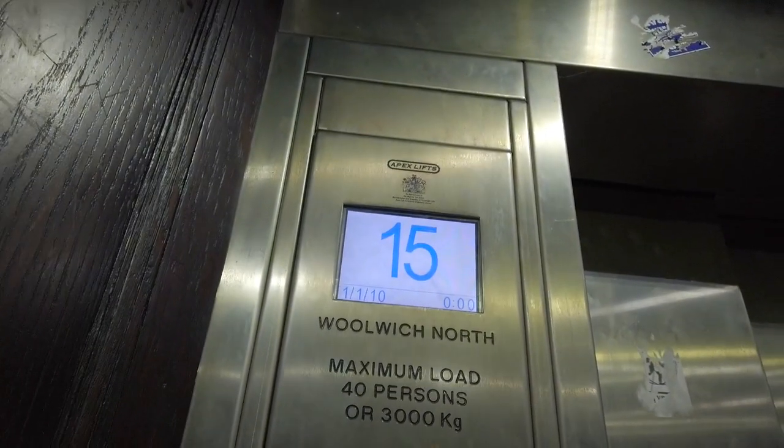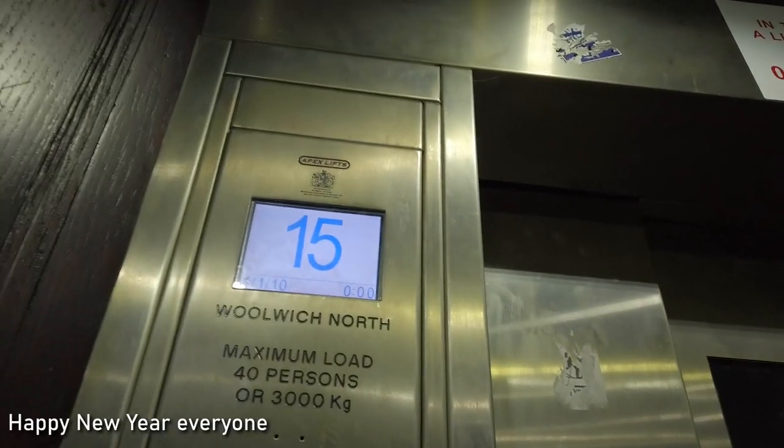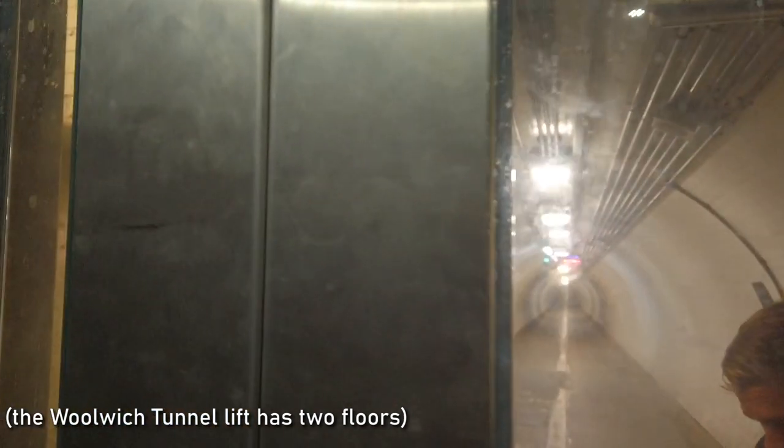This, 15th floor, 1st of January 2010 at exactly midnight. What are the chances of that? Funnily enough, it is the 1st of January 2010 and it is exactly midnight. And the Woolwich tunnel does actually have 15 floors, so that is completely correct. I don't know why you're suggesting that it's wrong.